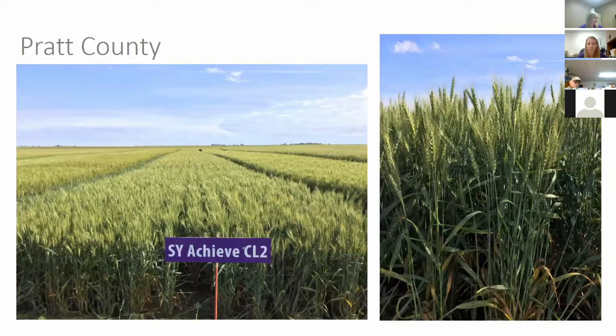SY Achieve CL2, again, that CL2 bringing another 2 gene Clearfield to the table. SY Achieve CL2 has been around for, I think, the third year that we have had the chance to look at it in our K-State trials. Syngenta puts SY Achieve as more of a south central Kansas and into north central and eastern Oklahoma and Kansas. One of the advantages of SY Achieve compared to other Clearfield varieties is maturity. It is going to be on the medium early to early side of maturity, whereas the majority of the other Clearfield varieties will be on the medium late side. So that's the one thing that Achieve brings differently to the table.